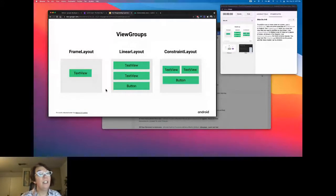The other view groups mentioned here, the frame layout is kind of cool. If you're doing a scrolling view, for example, a typical scrolling view has to have a single top level view group, and frame layout can serve as a wrapper for a scroll view a lot of the time. It's a little tricky to work with because everything shows up at the top left. No matter what you say the views are supposed to do, they're going to be rendered at the top left of the screen. And you have to do a lot of work to get them to stack any other way.